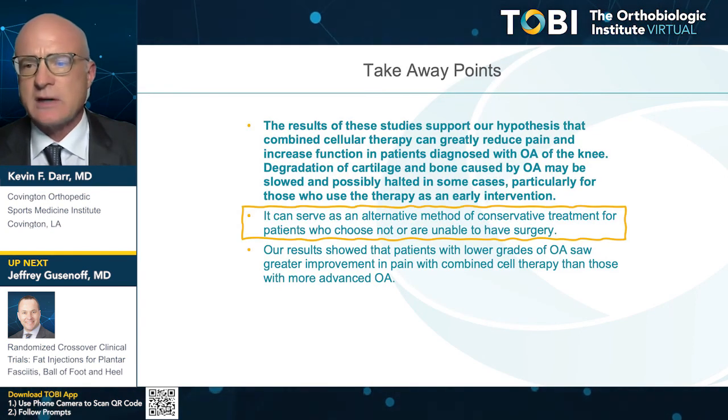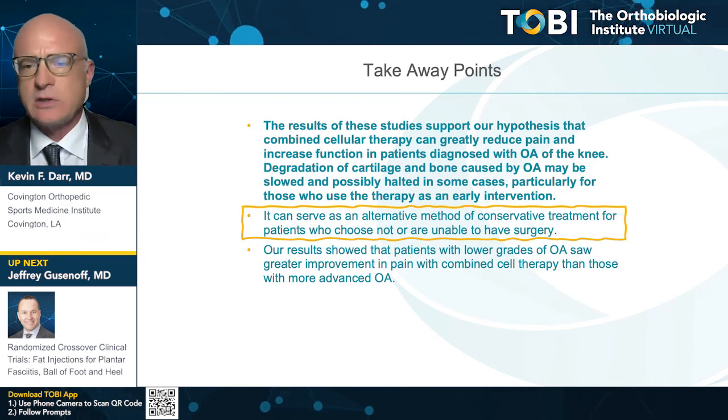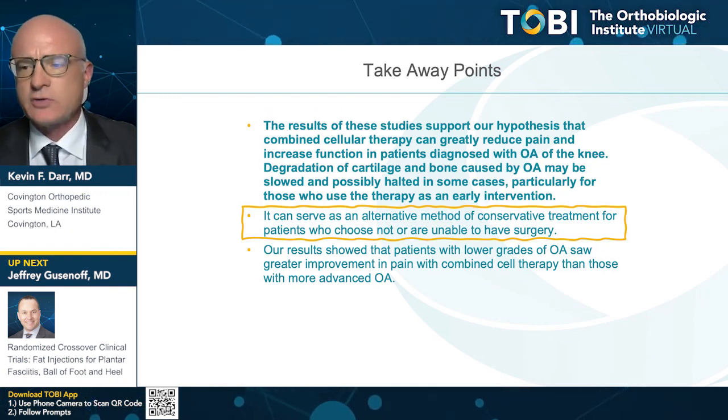The results of the study support the hypothesis that combined cell therapy can greatly reduce pain and increase function in patients diagnosed with OA of the knee. Degradation of cartilage and bone caused by OA is slowed and even halted in some cases, particularly those who use the therapy as early intervention. Combined cell therapy can serve as an alternative method of conservative treatment for patients who are unwilling or medically unable to undergo surgery or want surgery as a last resort. If administered early, these treatments may lead to longer lasting benefits and less likely developing progressive OA.